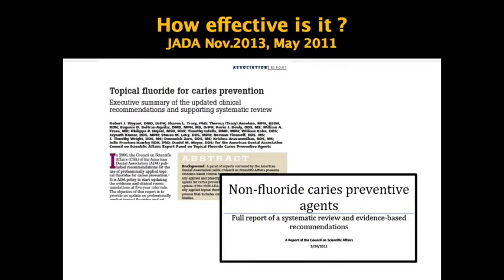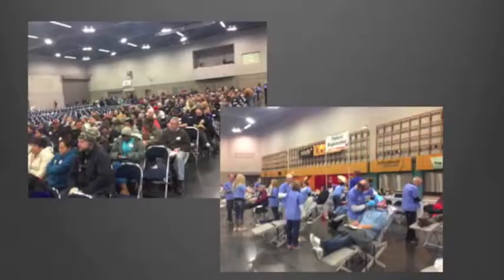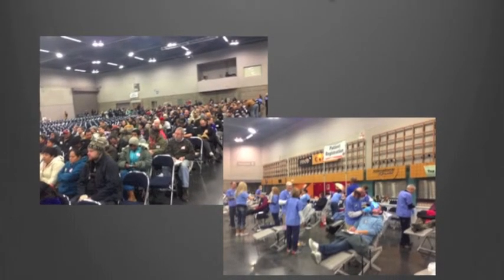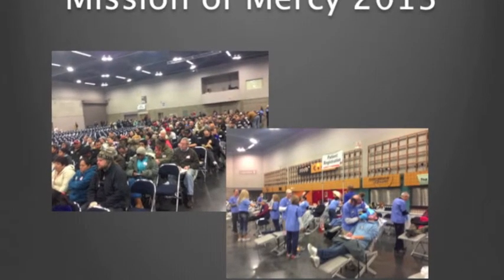There are two major review papers that the ADA Council on Scientific Affairs issued in 2011 and, more recently, in 2013, on non-fluoride caries prevention agents, and the more recent one on the fluoride caries prevention agents. These papers, by the way, are on the electronic library if you want to read them. The summary is that some of these things work some of the time. None of them work very well. If they did, we wouldn't be in the middle of a caries crisis, would we? And that's the simple reality. Why do we have to have Mission of Mercy? Why do we have people waiting in line in the rain to get into the dental office? It's because we've got an out-of-control dental problem.